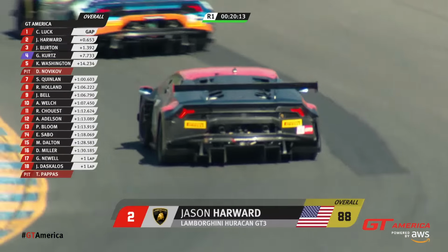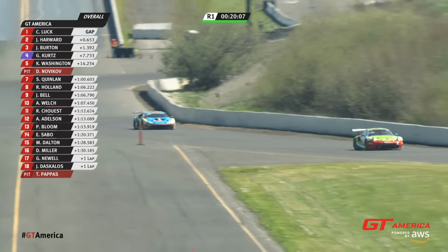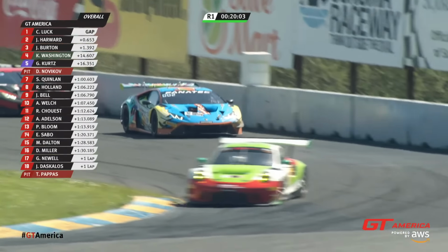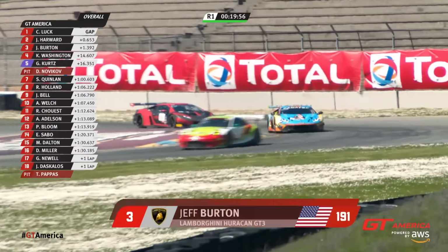I'm going to suggest that George Kurtz may not have ever had an overall pole in SRO America competition. He's had class poles before, but to actually lead the field to the green, that might have been new for him. So a bit of a learning experience there, it would appear. He's down in the 5th spot.